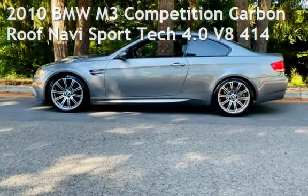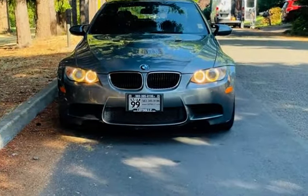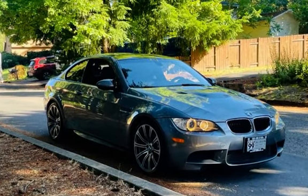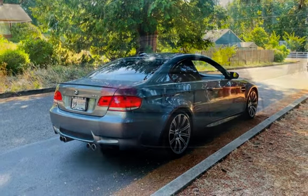Check out this pre-owned 2010 BMW M3. This two-door coupe has an 8-cylinder, 4.0-liter V8 engine, with rear-wheel drive, and an automatic transmission. This BMW has less than 97,000 miles on the odometer.